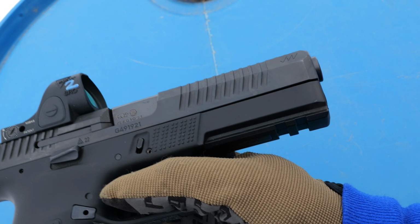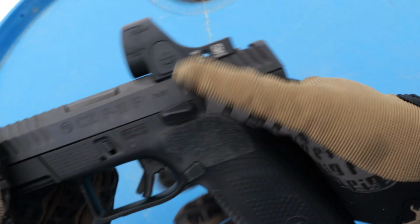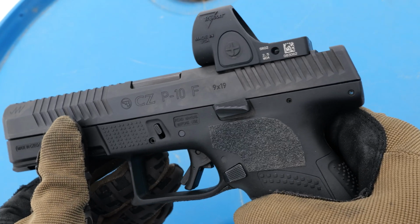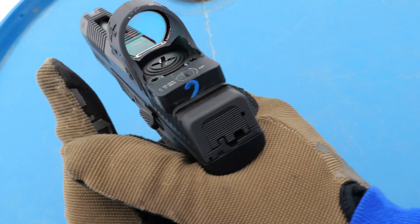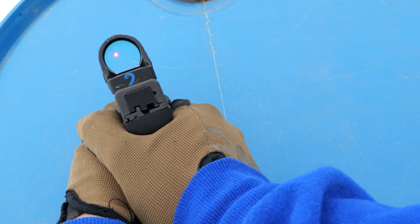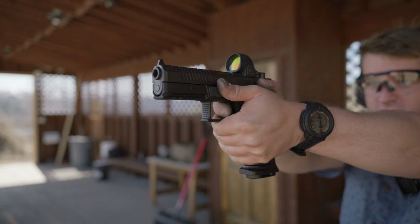Now I am gonna start talking about the other two red dots here, and you're gonna hear me speak pretty highly of them in comparison to the SRO, definitely in terms of value and modern features, in terms of getting what you want in 2025 out of a pistol red dot. I think you can do better than the SRO.